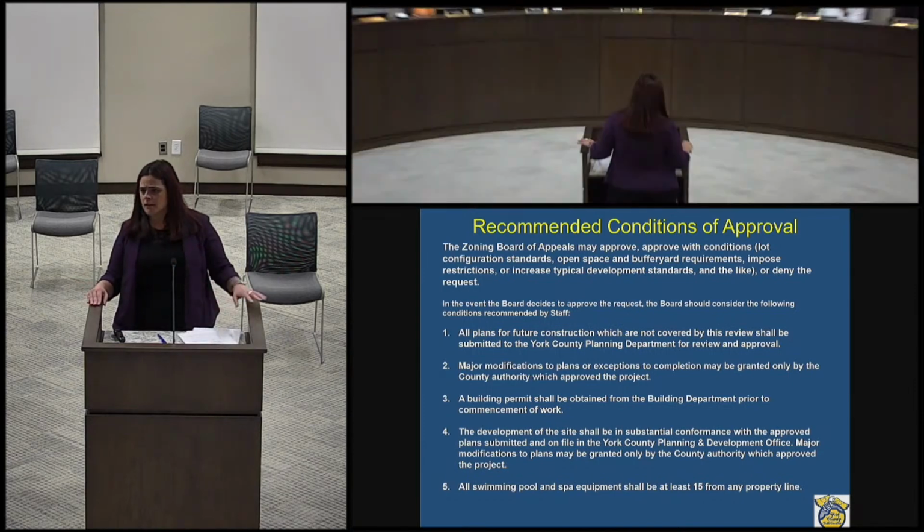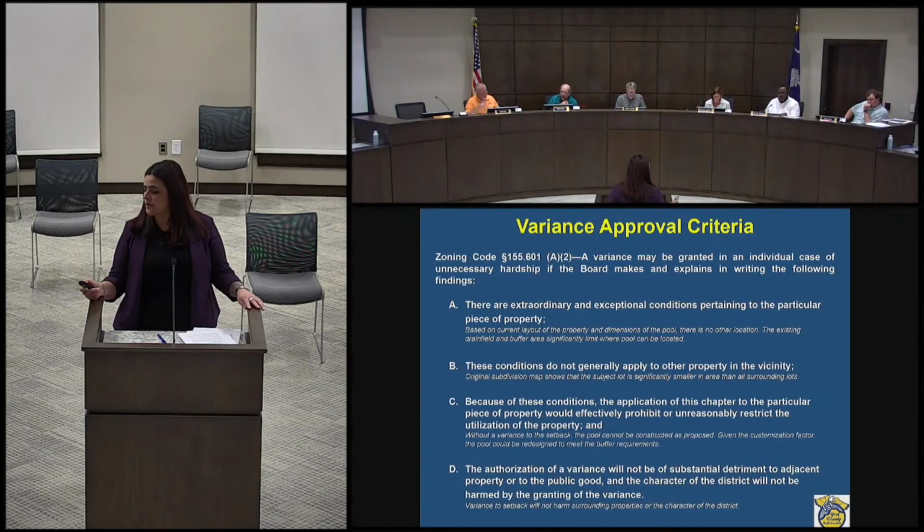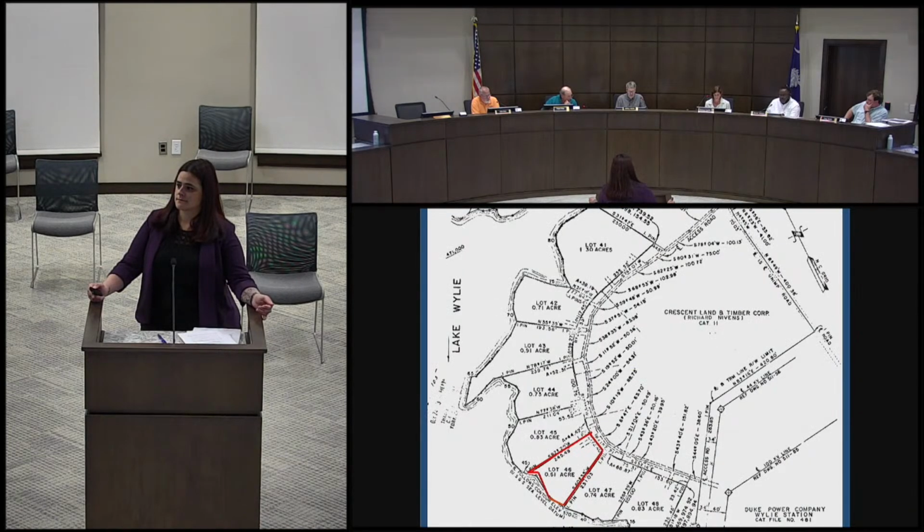I have a question for you. Can you go back 2 slides, please? Okay. Where, here? No, go forward. Okay. B. Original subdivision map shows that the subject lot is significantly smaller in area than all surrounding lots. So let me ask this the right way. Those are your words, correct? Yes. Okay, go forward or right here.